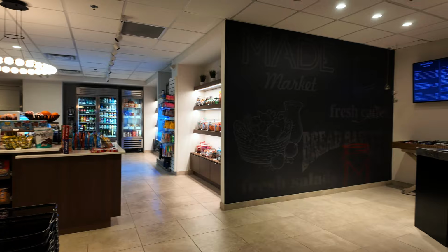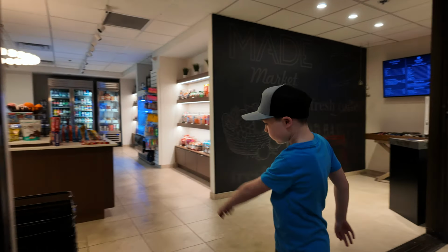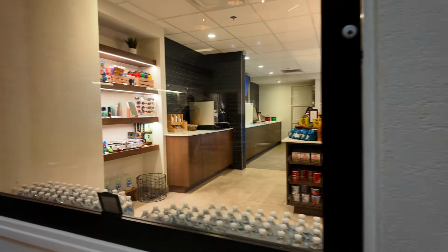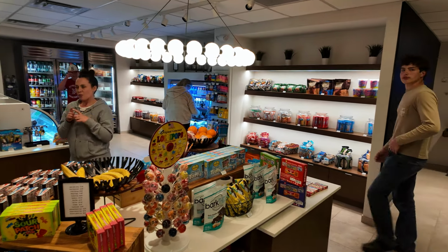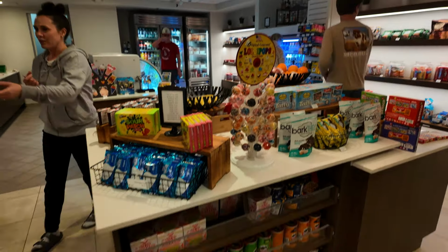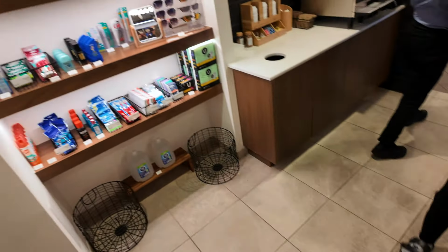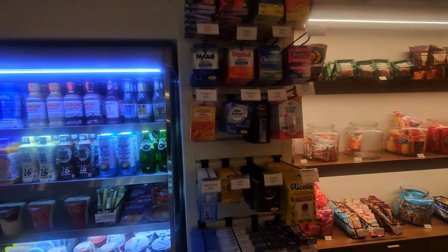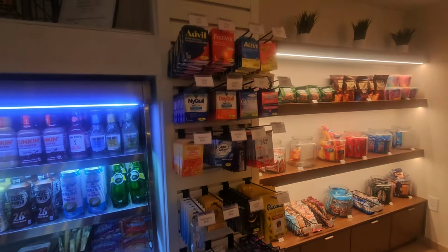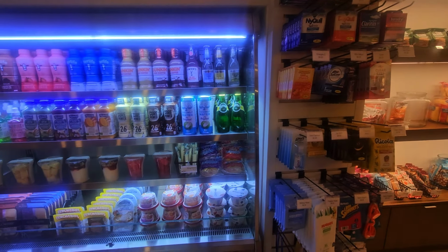The main market at DoubleTree Suites by Hilton at Disney Springs is the perfect spot to grab a quick bite or stock up on essentials before heading out for a day of Disney fun. This convenient grab-and-go market offers a variety of freshly made sandwiches, salads, pastries, and snacks, making it easy to fuel up on the go. Need your caffeine fix? Main Market also serves Starbucks coffee to keep you energized for the parks.